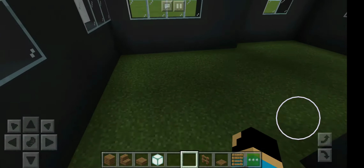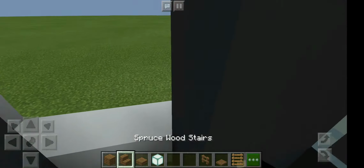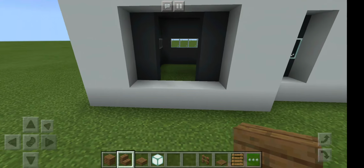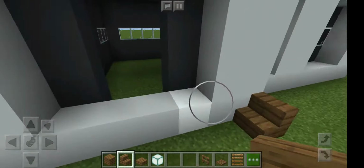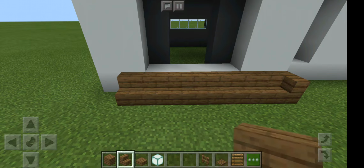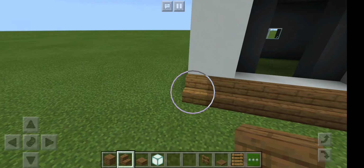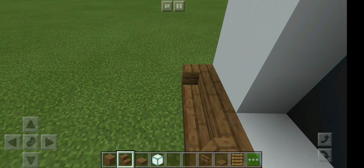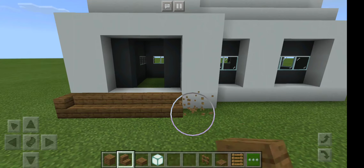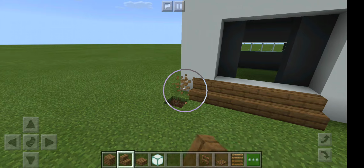Today we're doing the interior, and we're also going to halfway finish the exterior. By halfway, I mean just, boom. That does not look good at all, does it? Well, we're working on it.